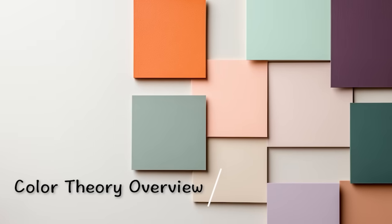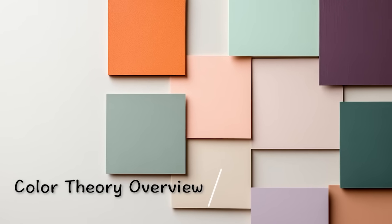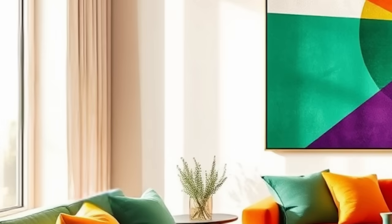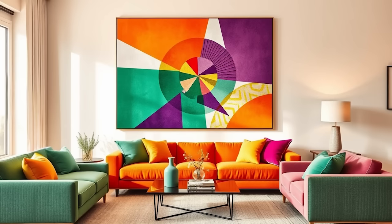Secondary colours are created by mixing two primary colours. Orange comes from red and yellow, green from yellow and blue, and purple from red and blue. What makes them exciting is their duality. They carry traits from their primary origins, making them dynamic and versatile. They can serve as both accent and statement colours, allowing you to experiment with depth, texture, and personality.